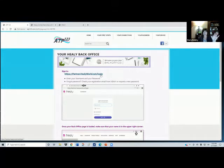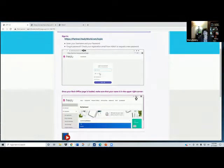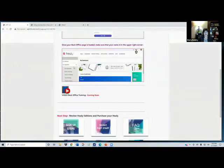partner.healyworld.net/login. Remember, it's the same URL. It's just either login or your username, depending on if you want someone to sign up or if you're trying to get into your back office. And then here are the screenshots. It takes you to where you put your password and your username in. Here's that.